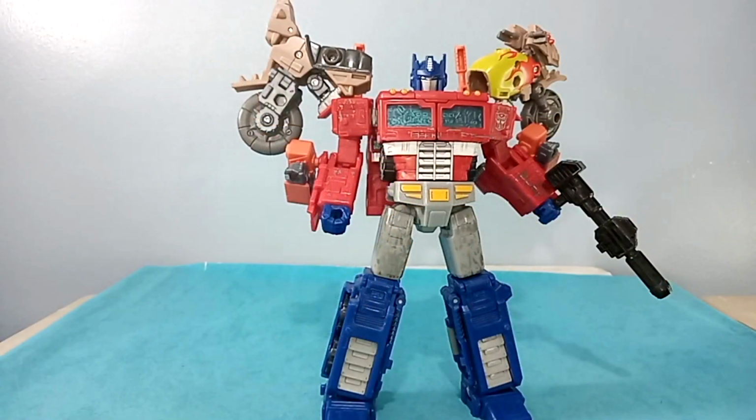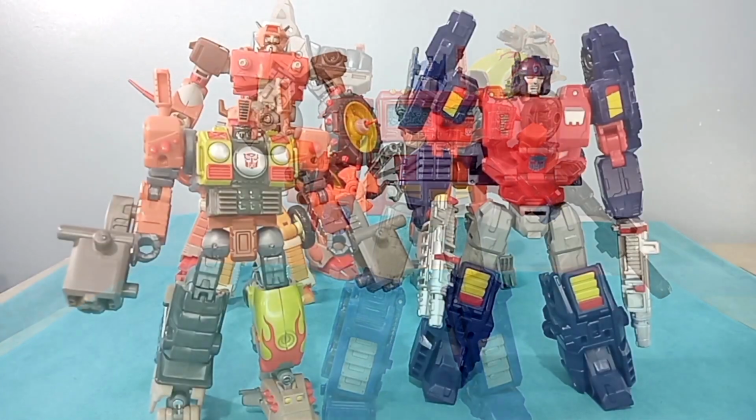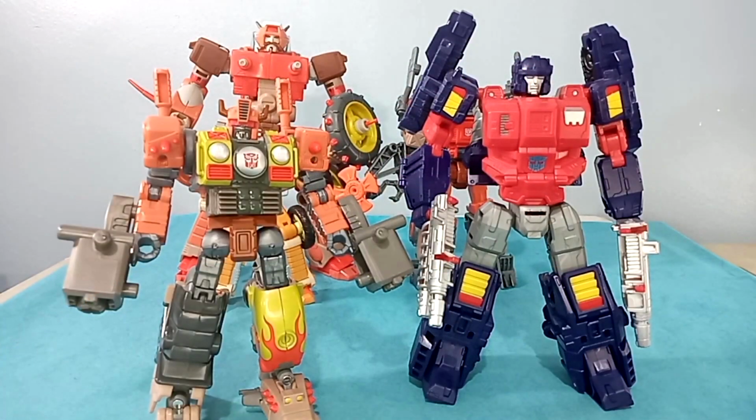We have comparison shots next to the other Junkions and everything. So yeah, it looks pretty cool. That's awesome that you can also use him for other weapons as a weaponizer. So that's pretty cool. So there you go, in-hand images of Legacy Evolution Deluxe Class Junkion.